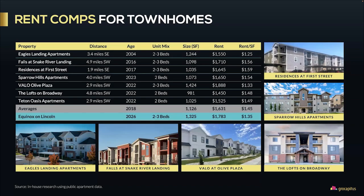And then one of the most important questions is projected rental rates. Sure, we have growth, but let's take a look at the competitive properties in the Idaho Falls market. Looking at all these new communities, you can see that the apartments that have been recently built here are averaging about $1,631 in rent, and they're averaging rent per square foot of $1.45.